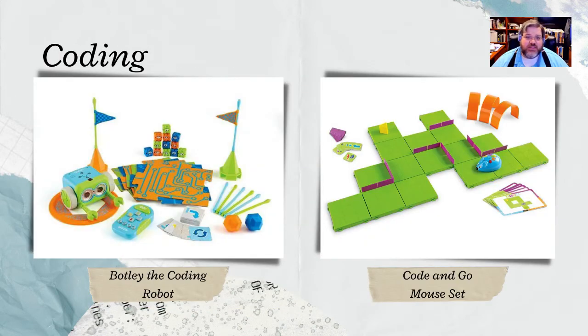We also have some kits that introduce children to coding. They are available for a 6-week checkout period and can be mailed. Some of these kits include Botley the Coding Robot. Children as young as 5 can learn the core concepts and fundamental applications of coding while promoting critical thinking and problem-solving skills in a screen-free manner.